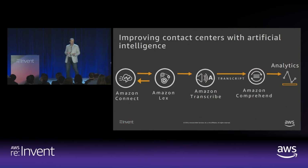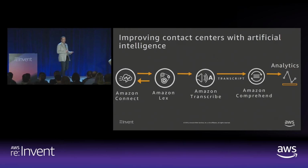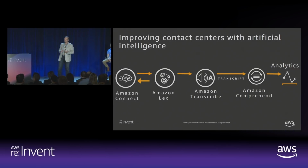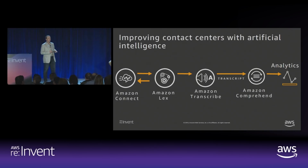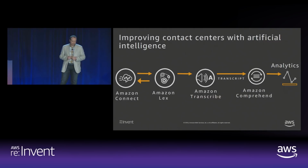So when it comes to improving your contact experience, we have a set of AWS services that really allow developers to get started quickly, and really not get into the weeds of developing their contact center experience. And with that, we have Amazon Connect, which is your contact center as a service, which can be provisioned in minutes. We have Polly, which is essentially a text-to-speech service, which we use to generate the voice of Alexa.